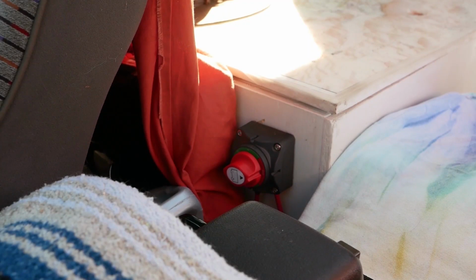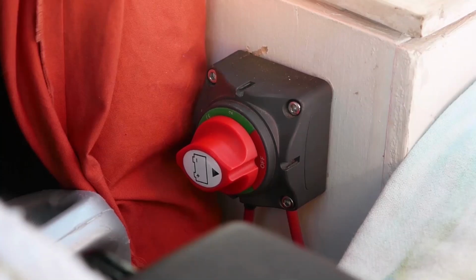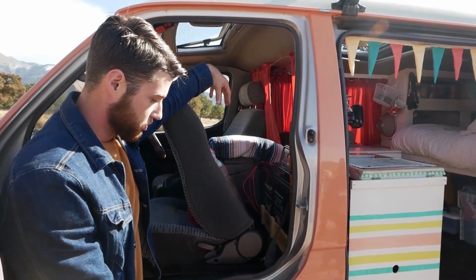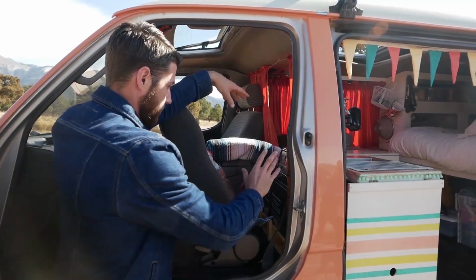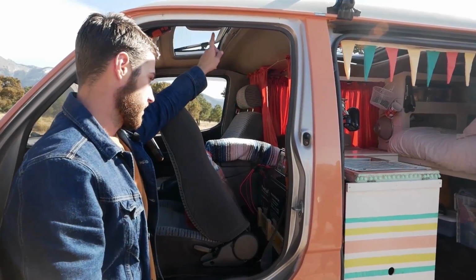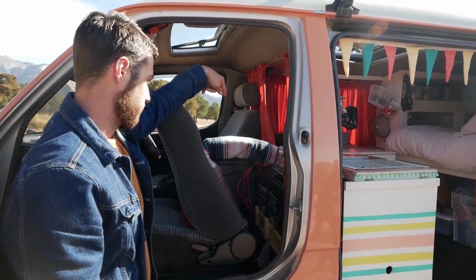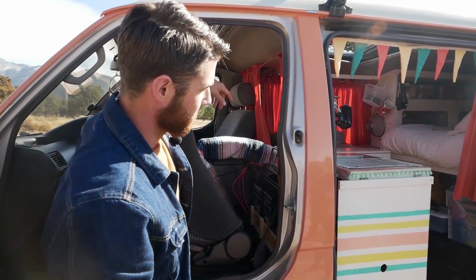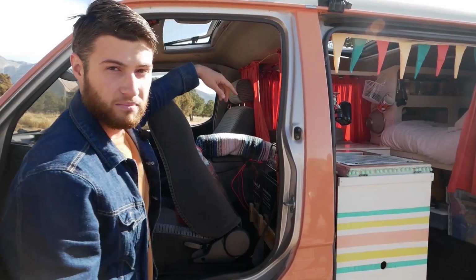We keep a switch between it, so whenever we want to charge the battery, we just turn that switch to on, and it sends battery from our original van battery to the external battery, which then powers our fridge and all the lights in the back, and our pump.